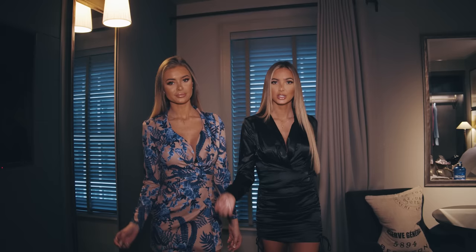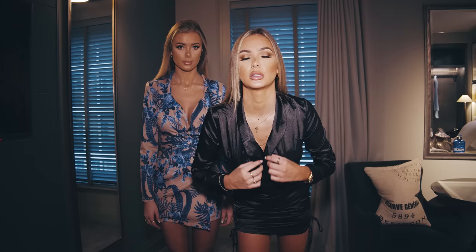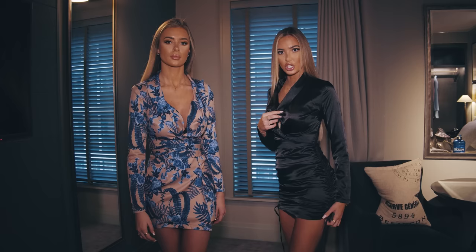So this next outfit I love is this black silk dress. What I really love about this is the neckline. It looks really, really classy. It goes like this, it's kind of like a blazer neckline. It also has these strings here, which can adjust the dress to a different length.